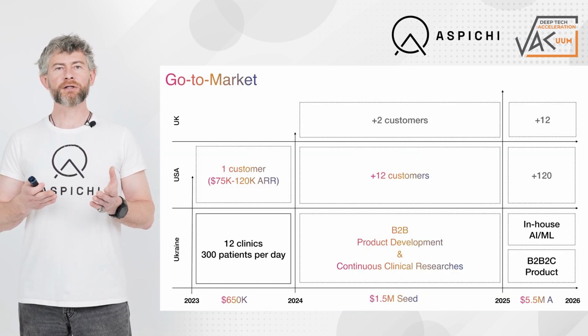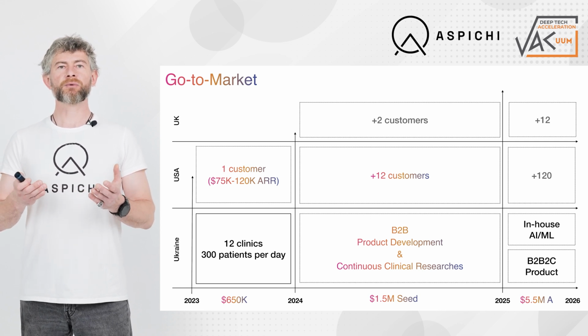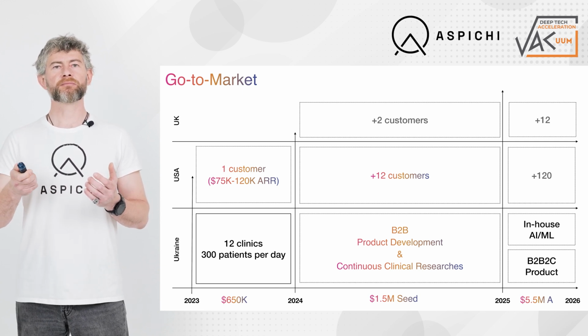The go-to-market strategy is straightforward. Utilizing our unique traction, we will be moving fast with leading clinical networks in the US and UK, quickly generating ARR of the size of the requested investment.